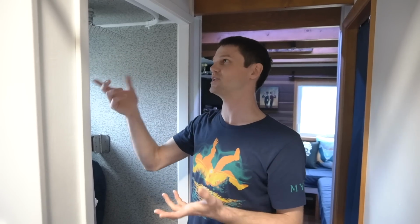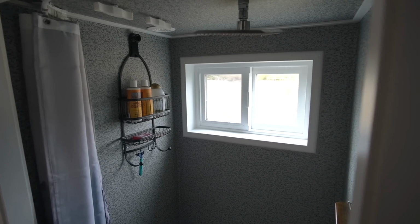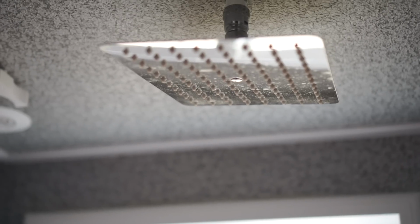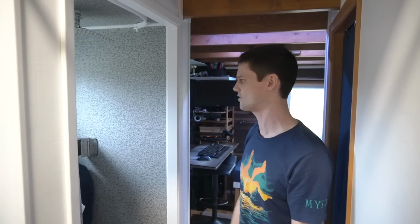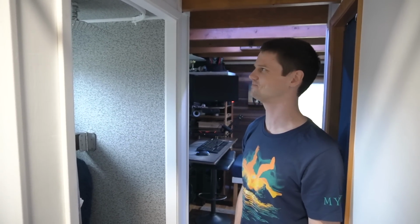I ended up having to 3D print a solution to extend the valves down to the ceiling height, and that worked out really well. And also we're really happy with the rain style shower head. With the plumbing being up top, we needed something to come straight down. So everything came together in the end, but it was quite a process to figure all this out.